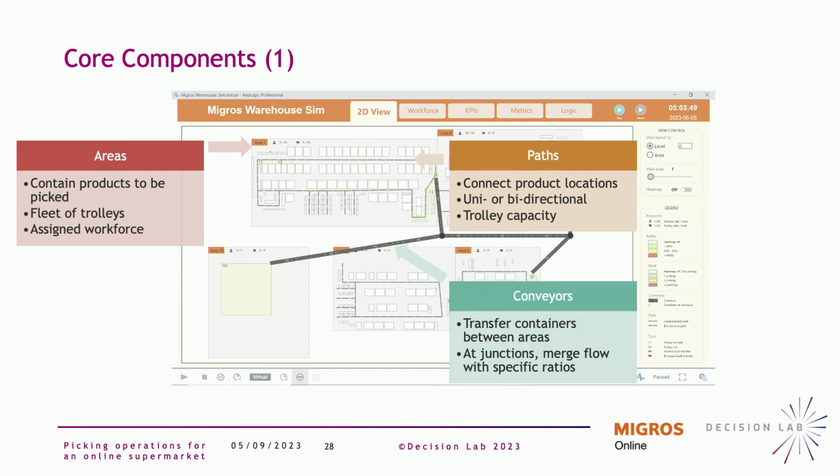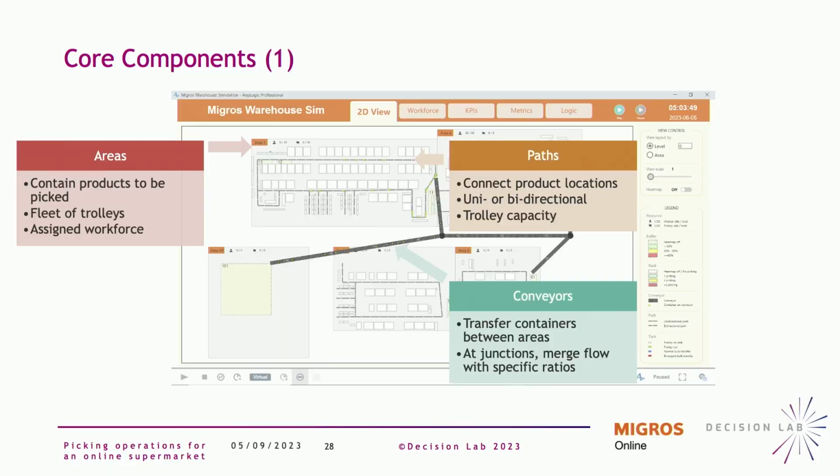Products are transported between areas via conveyors. Complexity arises in the way that the conveyors actually merge together. It's not just as simple as saying one segment of a conveyor takes priority over another, which is an easy rule to explain, but in real life, it's more of a ratio. So you might have 70% of products flowing from one conveyor and 30% flowing from another, and when they meet, you have to take them in that certain ratio.